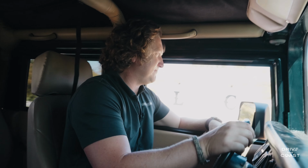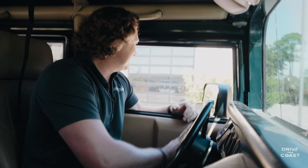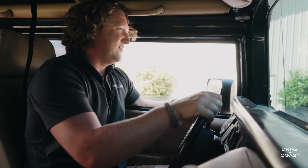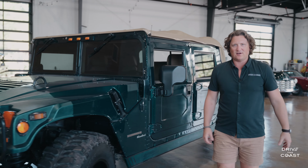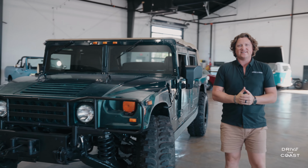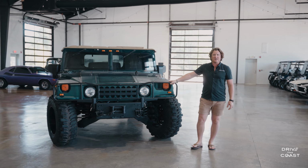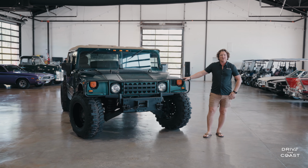Back at the shop. Anyway, y'all, I hope you enjoyed the walk around video of our 1995 AM General. This is a real truck. If you're looking to be king of the road, give me a call. We'll make you a sweet deal on it.